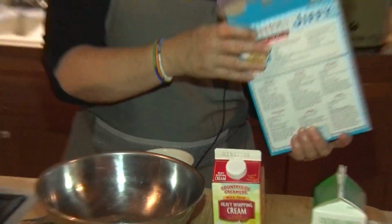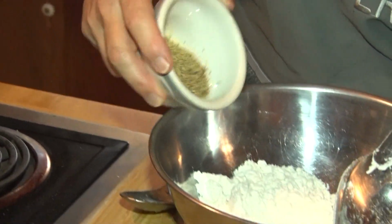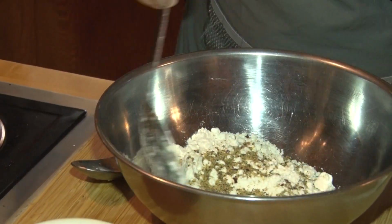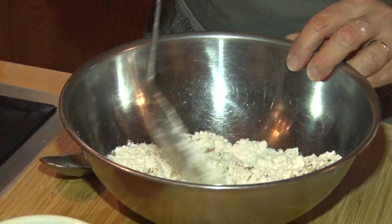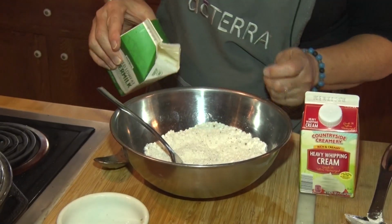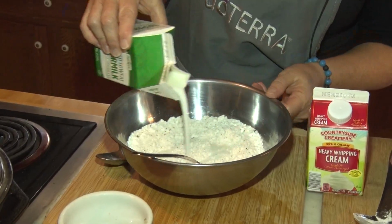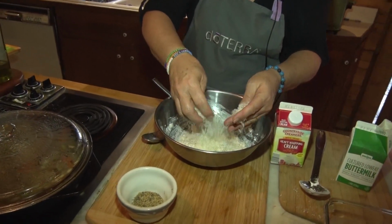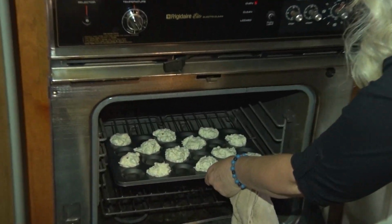I've got just a basic biscuit mix, and a little bit of Italian seasoning with a lot of garlic in here, some pepper. We're going to make just little mini biscuits, and then I'm just going to add some buttermilk. We're not going to knead these and roll them out. It's just going to be a quick dough. Some fresh grated Parmesan Romano. These are only going to take about 8 to 10 minutes.